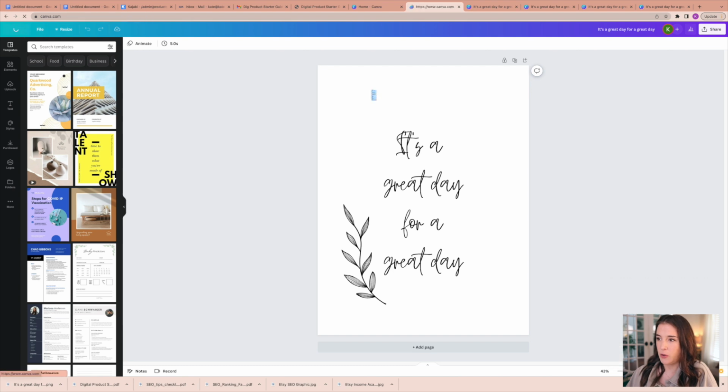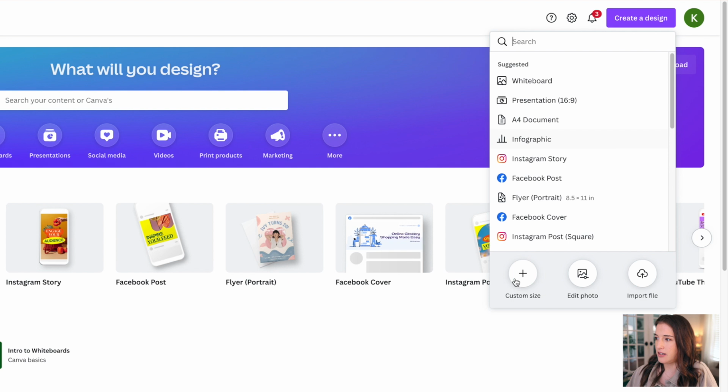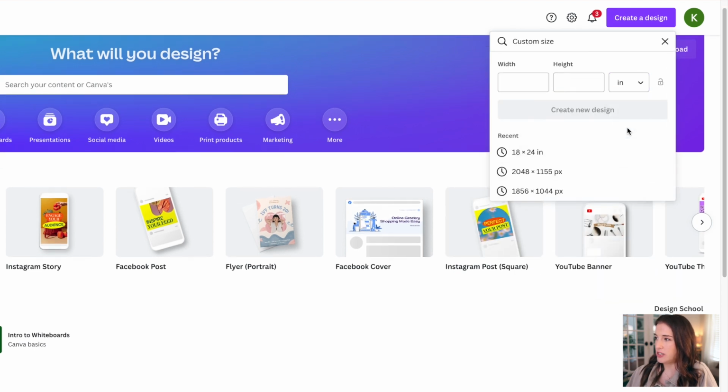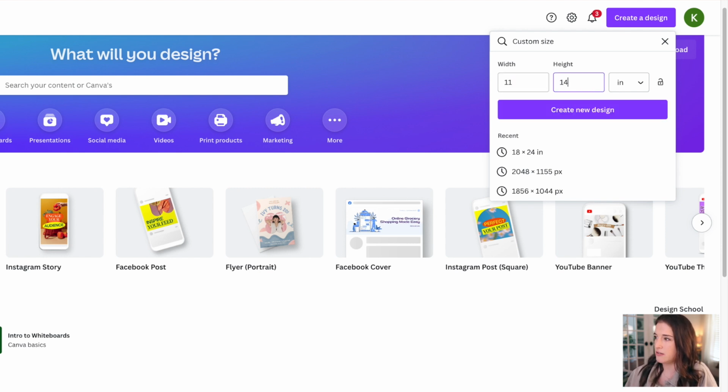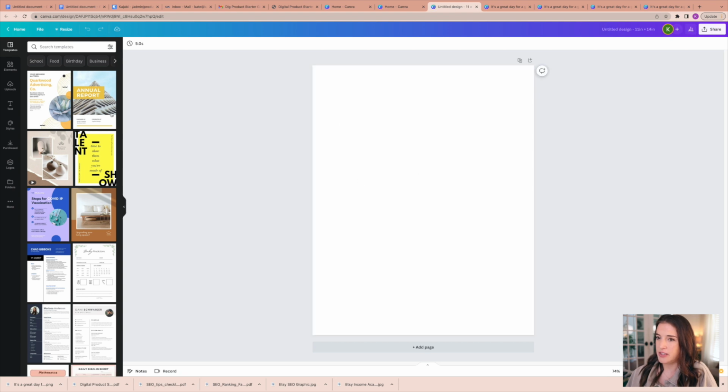We can come back to home, and we're going to create a new design, create design, custom size with our new dimensions that we want. So we're going to change this to inches, and we said we want an 11 by 14. Create new design. So this has given us our new size canvas. Now I have my downloads down here. This is the one I just downloaded.